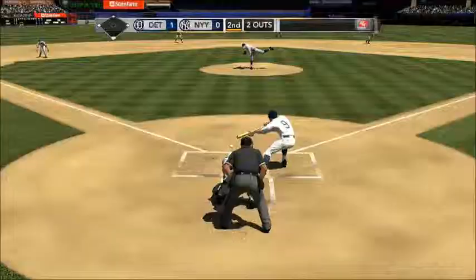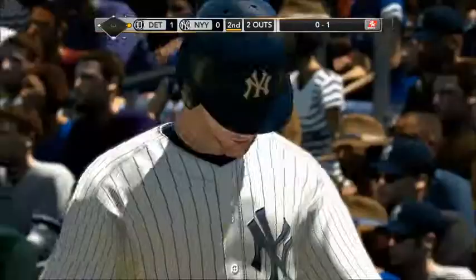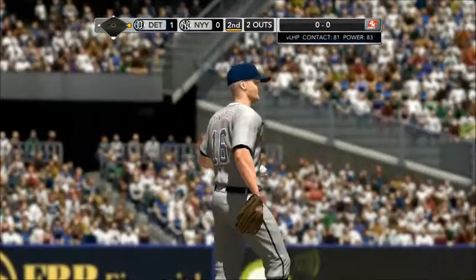Runs up to bunt, gets this one down. Newhouser, throw is not in time, and that will be an infield single. That's good baseball right there. He read the infielders and got it down and deadened the ball just like he needed to beat it out.